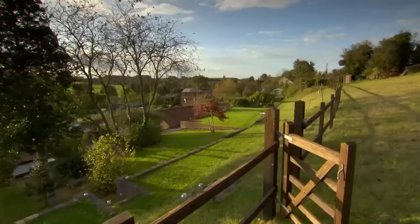The best move for us would be to spend the extra money and sell our house in Stevenage so that we could perhaps buy a bigger place over here and get exactly what we want.